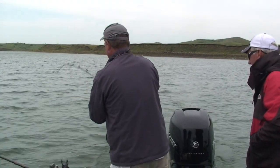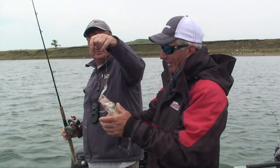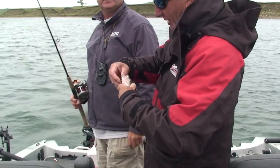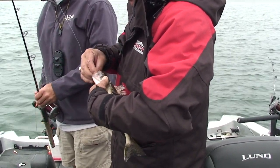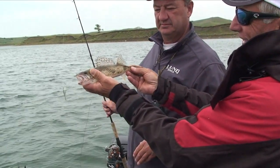The other one fell off and that one jumped on. Oh, a sauger. Haven't had one of them in a long time. There's a sauger. Oh, that's why he gets so aggressive. This is a saugeye. It's a really beautiful fish. Yeah, well marked.